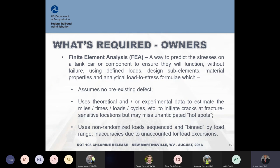The FEA assumes no pre-existing defect, so all the time that is consumed in the cycles that the car undergoes during the mileage transitions in transportation, most of those cycles are used to create a fatigue crack. In other words, the cycles build up until at one time, from a metallurgical standpoint, all of the micro voids in the metal link up to form a fatigue crack. In most cases, it's estimated that the time to form the fatigue crack in an FEA is approximately 70 to 80% of the mileage of the car.